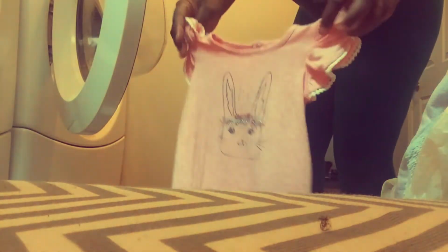So here I'm just showing a few of her cute little outfits. Oh my gosh, guys. Girl outfits are so cute. Look at that one and that one. I think you get the point.